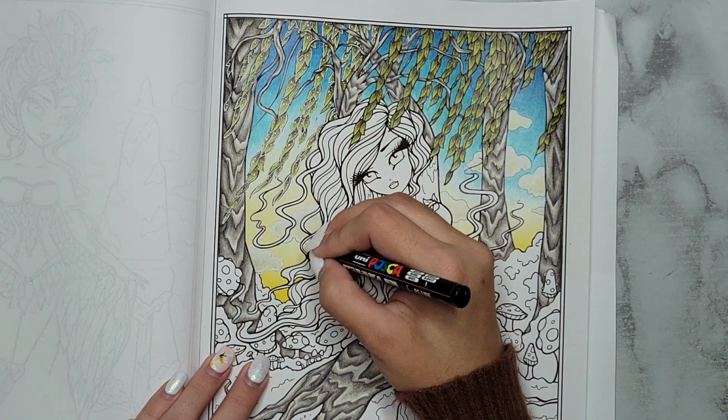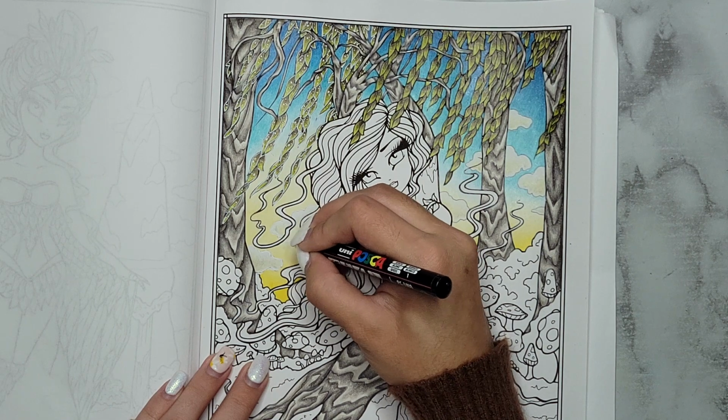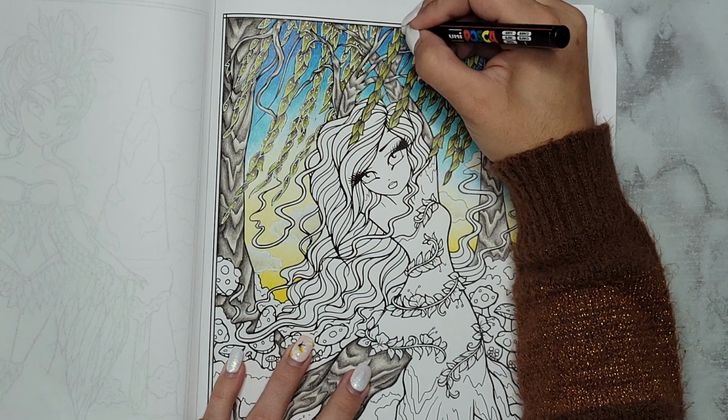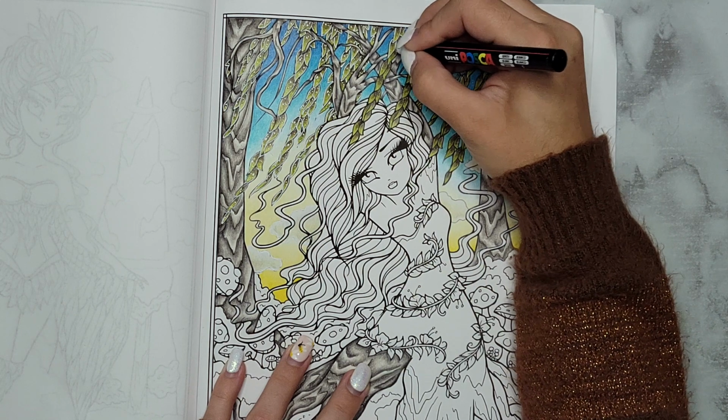White out the outline of these clouds as well. It's going to take a little bit longer than I anticipated, but that's okay. It is worth it.